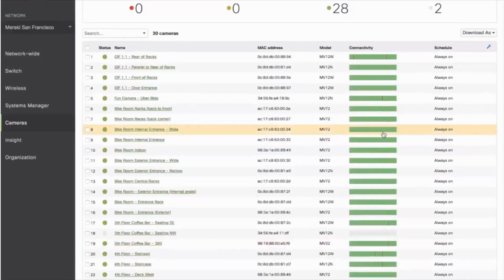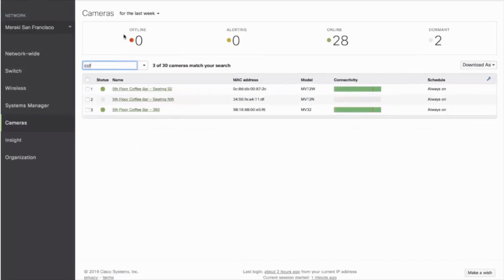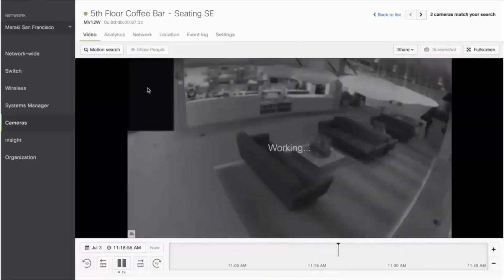Now this camera list is also searchable. We've got them named by location, and they're also tagged by where they are. So if I want to look at cameras for our coffee bar, I can type in COF, and then we've narrowed down to 5th floor coffee bar. One of those cameras actually hasn't been plugged in yet, but 2 of them are. And if I want to view video for that camera, all I have to do is click it. And now we're viewing video for this camera system.